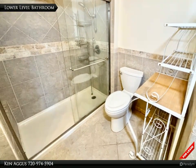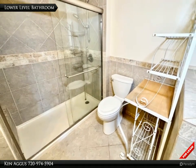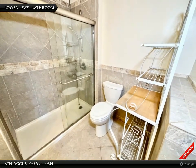Rounding out the lower level is the 3/4 bathroom located on this floor. It is clean and fresh with its newer tile and tastefully appointed glassed-in shower.